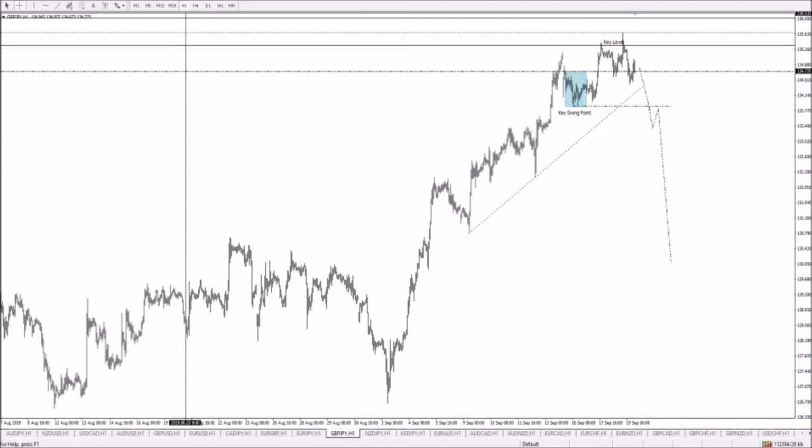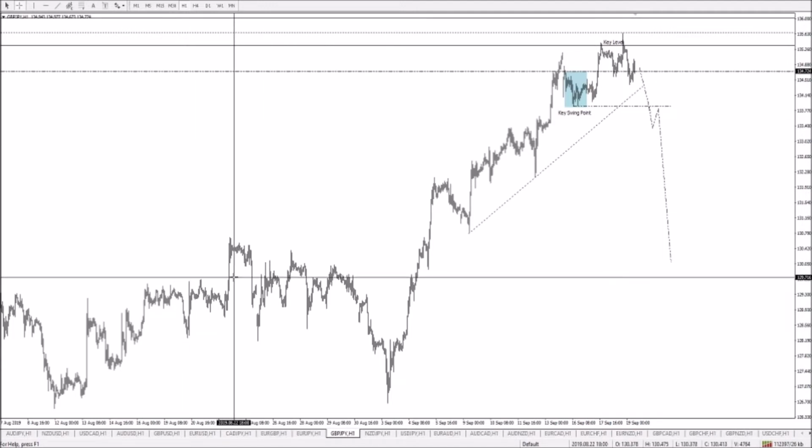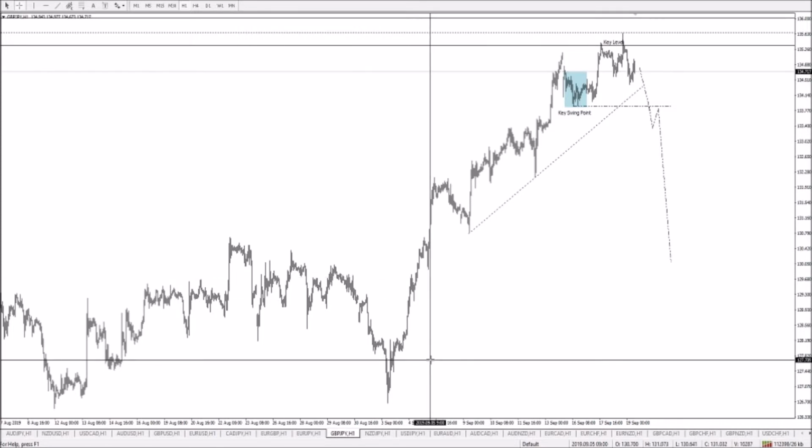If it doesn't set up by 7 o'clock tonight on Thursday, then I do not open trades on Friday. That's just the way I trade. Everything is timed and down to different points.